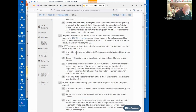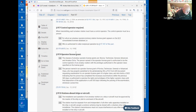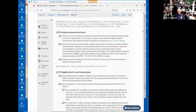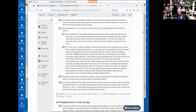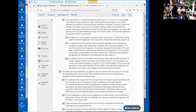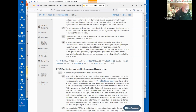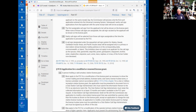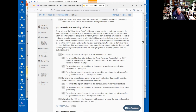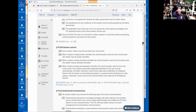Let's see if there's anything else down here. I'm skimming through it. I'm not trying to read you all the stuff. If some of you might be interested in a vanity call sign at some point, if you haven't done one already, you can get any call that hasn't been used and is not contentious. You can get it. I don't think there's much else. I think the definitions are really what I wanted to focus on.